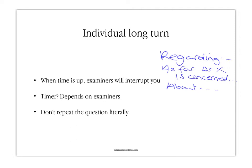Something I can advise you to do is not to repeat the question that you're going to be given literally. You're going to be given a set of guiding questions, so don't repeat them. It's not a question of reading. What you can do instead is to move from one point to the next, using expressions such as regarding unemployment, regarding the new laws, or as far as unemployment is concerned, or about unemployment. Signposting the different topics you're discussing is a very interesting thing to do, but please don't repeat the question literally.